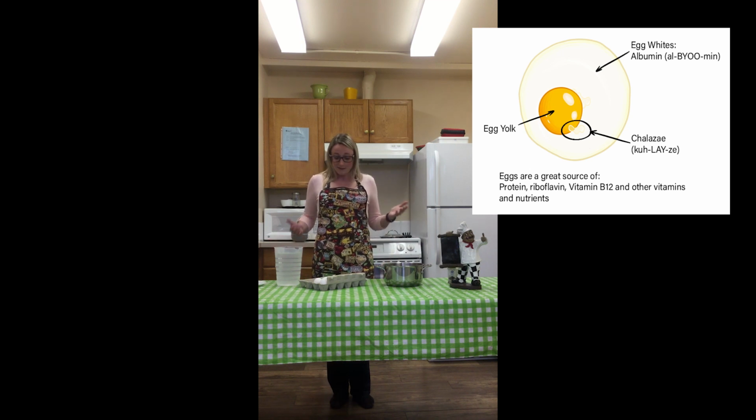So eggs are really great. They are packed full of lots of vitamins and nutrients. They've got lots of protein in there. They've got riboflavin, vitamin B12, and a bunch of others. Most of that is contained in the yolk, which is the yellow part of the egg. The egg also has the whites, which is obviously the white part of the egg.